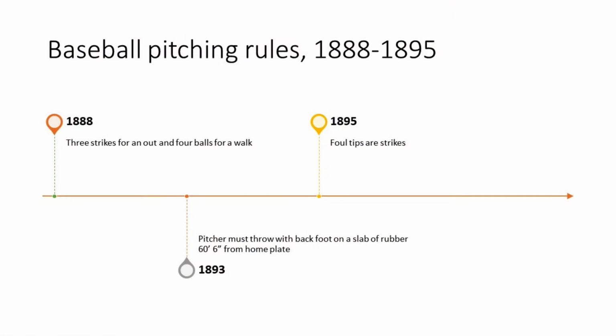Well, the rules kept evolving. In 1888, the league returned to 3 strikes for an out, a relatively rare concession to defense, and in 1893, the rules makers announced something big. Pitchers would be required to wind up and push off from a slab of rubber 60 feet 6 inches from home plate. No more front and back edges of a pitcher's box. Once again, the balance of power shifted to offense.